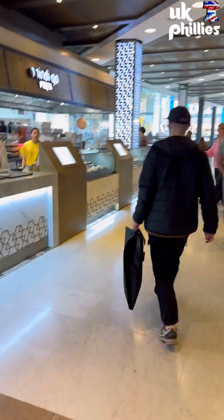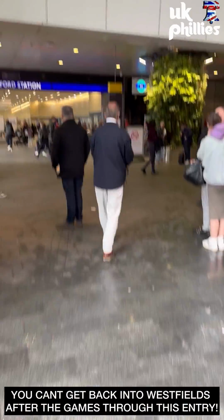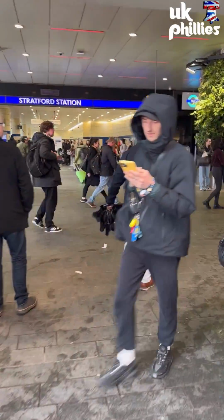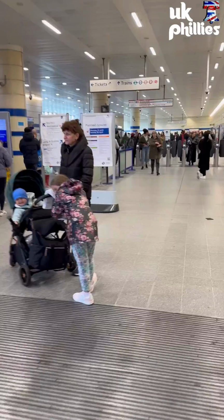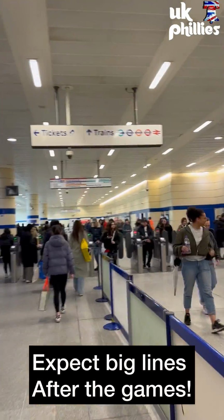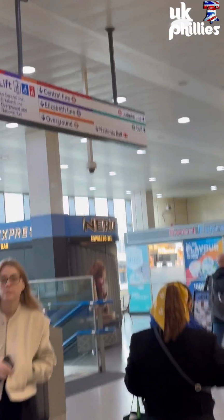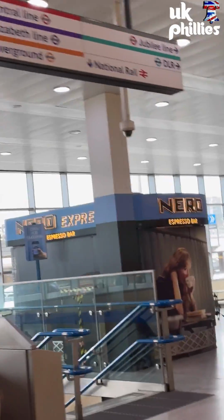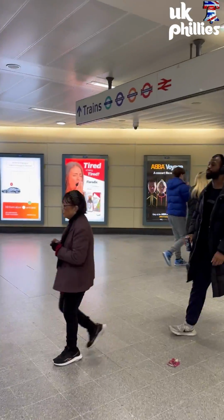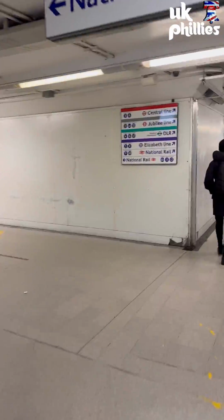Oh, quick note, after the game, this area here will be closed. The gates will be going across here. You cannot get back into Westfield. They will take you around Westfield and to Stratford Station here. The queues will be long. There will be a wait. The same for any big event coming out of a venue or stadium. But what can you do? Unless you want to get a taxi back, the train is your best option. Again, all the different lines are very well signposted coming back out. I've got to say, the organisation is pretty good.